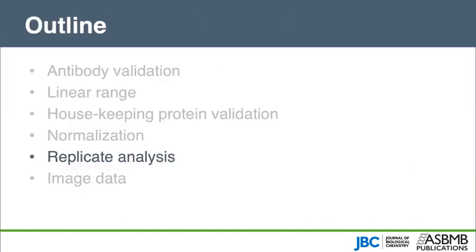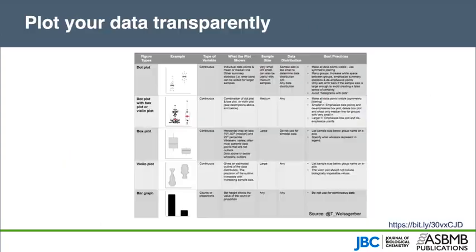So the next topic I'm going to discuss is replicate analysis. So let's say you're ready to write up your results, and you make your figure by showing a set of representative blots with the summary statistics. What's the best way to show that quantitative data transparently?